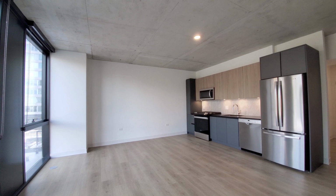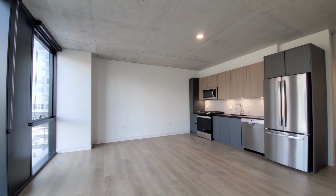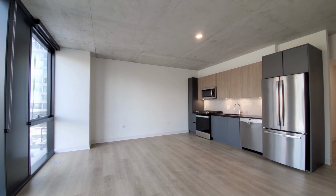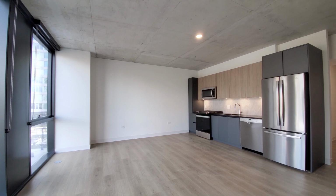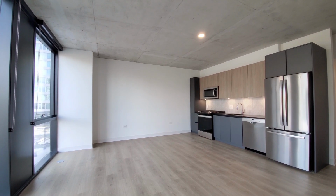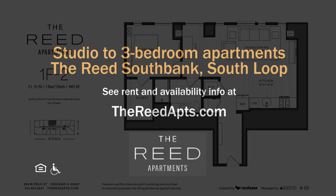The Reed has a very attractive location, wide variety of apartments, all new, all with upscale finishes, extensive amenities. You definitely want the Reed at the top of your must-see list. Head to the Reed's website to see more floor plans and near real-time rent and availability info.